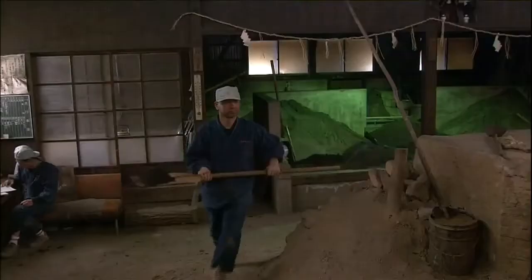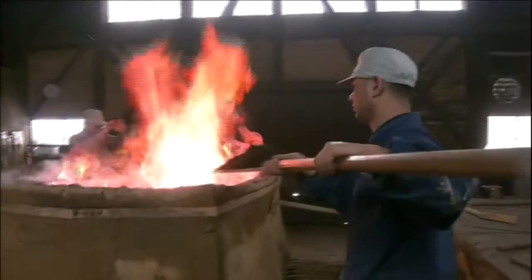The steel for a Japanese sword is produced from iron sand. A clay furnace is used to melt the iron. The furnace is lined with alternating layers of iron sand and charcoal and is heated to 1400 degrees Celsius. Veteran swordsmiths maintain a vigil over the smelting for 3 days and three nights. The furnace has to be maintained at a constant temperature.